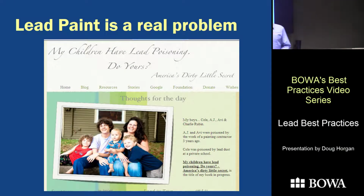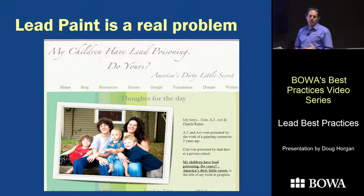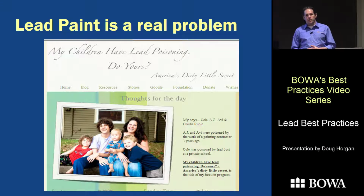I'd like to talk a little bit about our lead paint, how we handle lead paint. So we renovate houses. A lot of them were built before 1978. Anytime a house was built before 1978, we have to do things a little bit differently. And let's just talk a little bit about why that is. Lead paint can be a real problem.